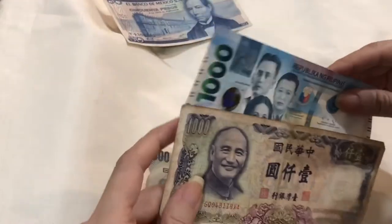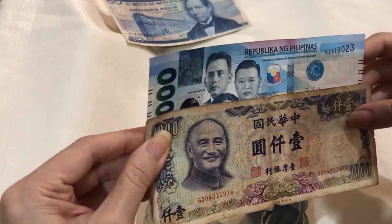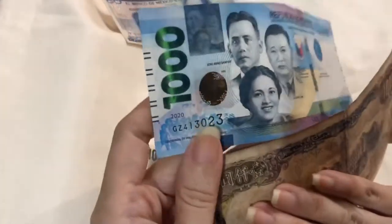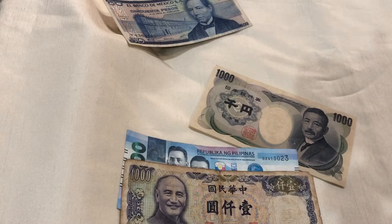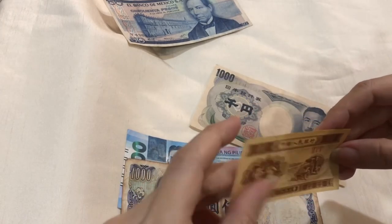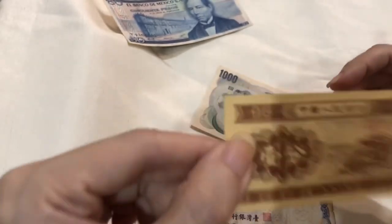This from, I'm not so sure if this is from China. Zhonghua Minguo. I'm not so sure if this is from Taiwan or China. Maybe this is from Taiwan. This small Chinese bill. So this is quite small. Definitely this would fit. This is from China.